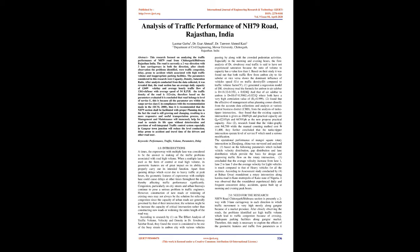After analysis of the data collected, it was revealed that the road section has an average daily capacity of 12,609 veh/day and an average hourly traffic flow of 1261 veh/hour with an average speed of 54 kph. The traffic density of the road is 112 veh/km. Therefore, based on the parameters evaluated, it is concluded that the road belongs to level of service E.